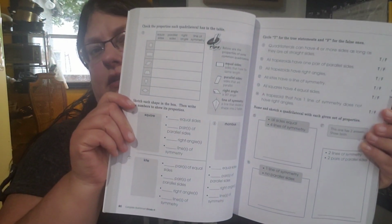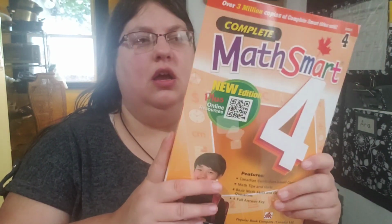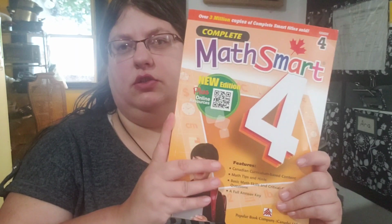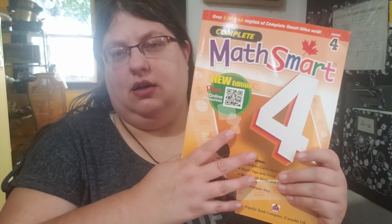So it's just a black and white workbook. If you live in Canada, this is a good, cheap way to do it. This is from the Popular Book Company, popularbook.ca. I'll link everything below. I've used other resources of theirs and I like them, so we're going to use this MathSmart for the first time for my grade 4.